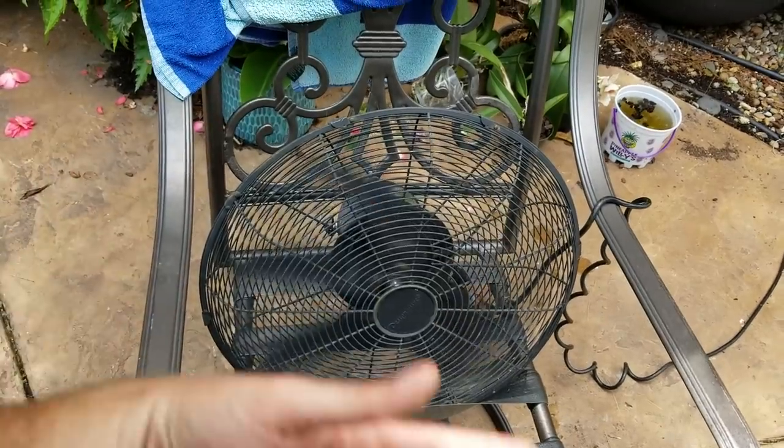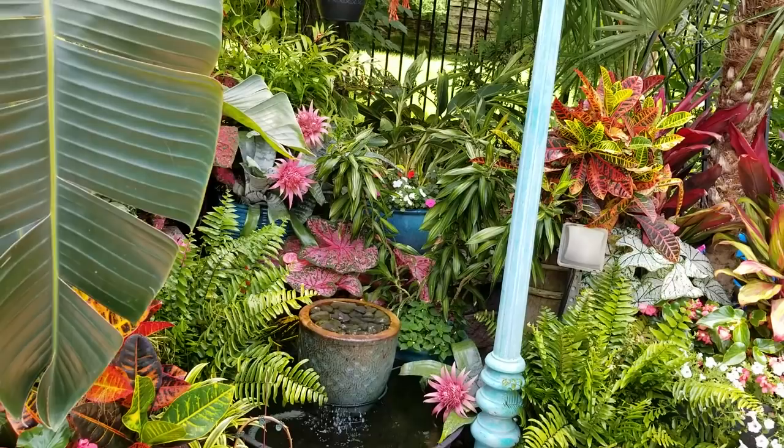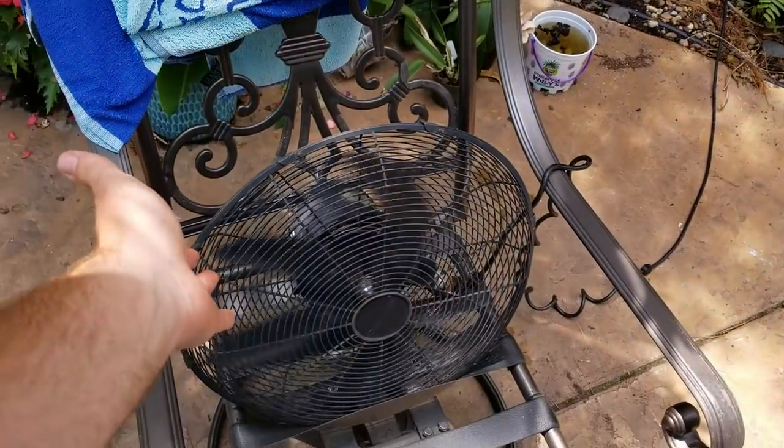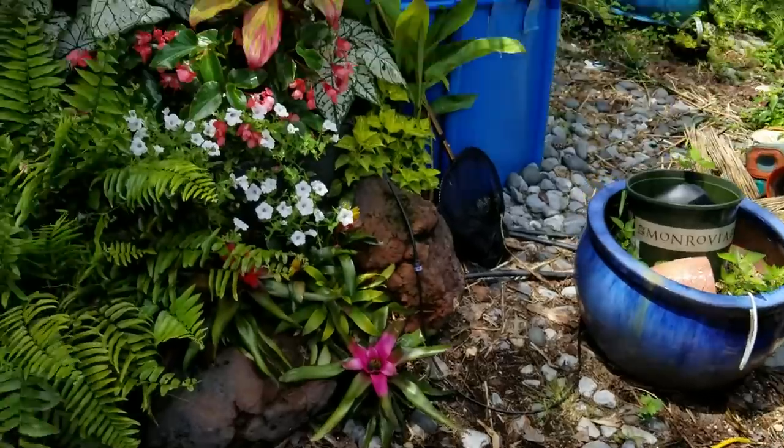The fan blows them away, which is nice. Very helpful. I also should probably get a new fan, but for now, this works and I don't have to pay for it. So I already have it. This is fine for now.